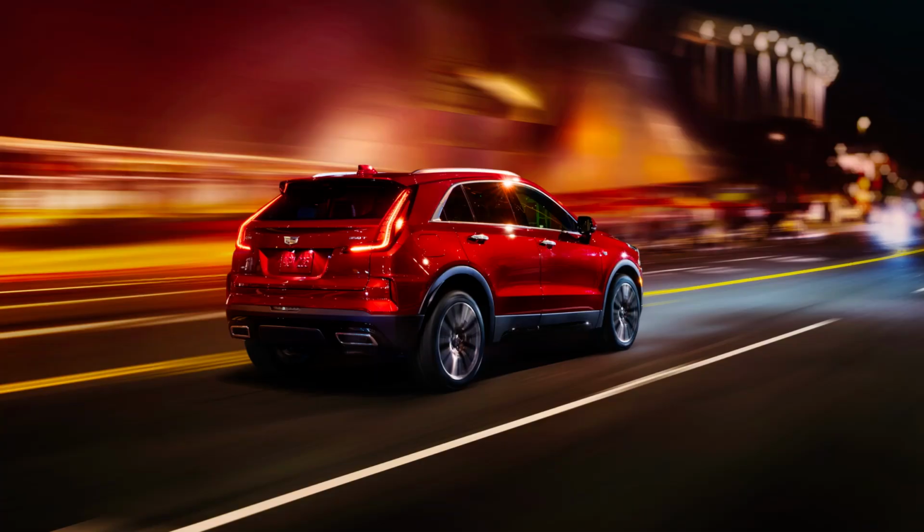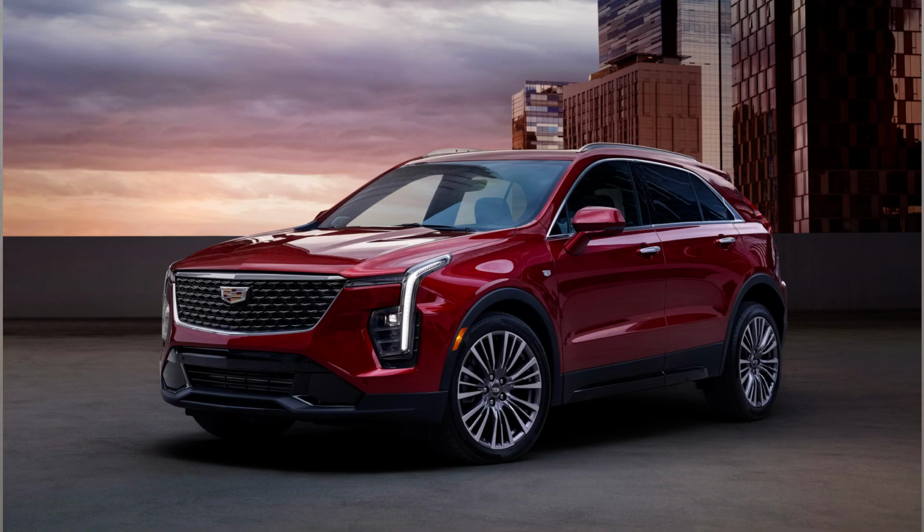So all these features are going to be optional on the premium luxury, and once again most on the sport as well, that are not going to be available at all on the standard luxury.